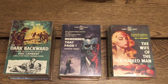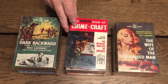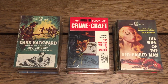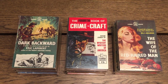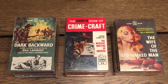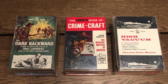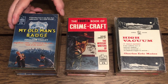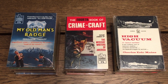Number 717 is the fourth book of Crimecraft by the Mystery Writers of America. We already showed the first and second in the first video, and there's a third one here. And it looks like the same cover. Yes. Number 714 is High Vacuum by Charles Eric Maine, science fiction. Number 703, second from 1959, My Old Man's Badge by Ferguson Finley. And number 691, Underdog by W.R. Burnett.